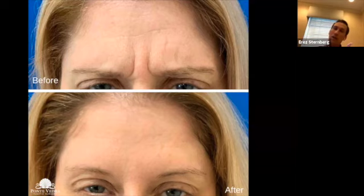And if you can do this early enough, you're able to prevent those lines from getting worse or progressing. And if you really start early on Botox, you can prevent lines from ever even happening if you're good about your Botox regimen.